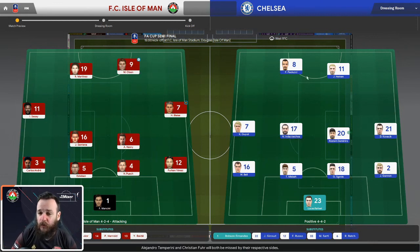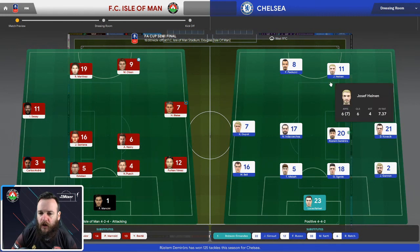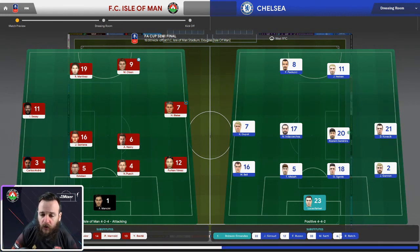Chelsea playing their 4-4-2, managed by Thomas Lemar still. They rotate their front two every game, it feels like. They've got an incredibly strong forward line. They've got Fleshman, who's not in the squad at all. They've got Christian Furr, who's not in the squad at all, who we have played against a variety of times.